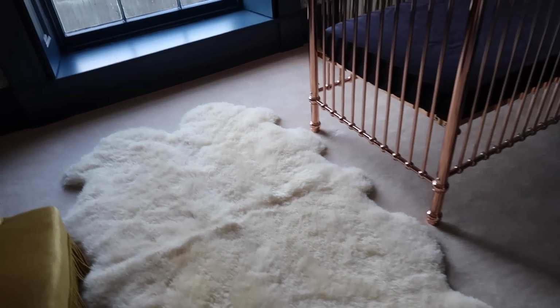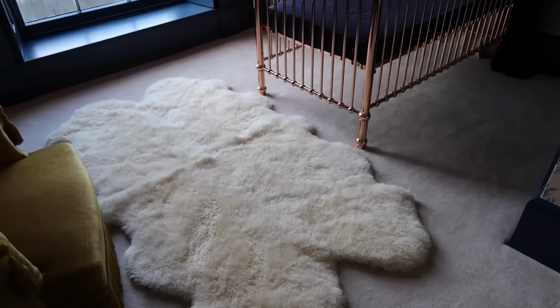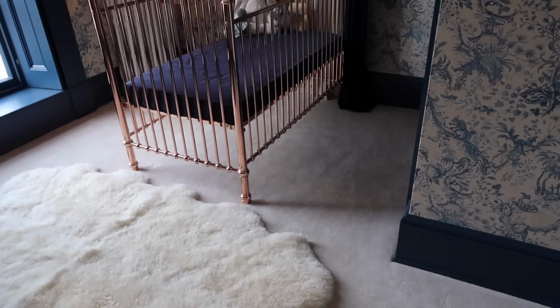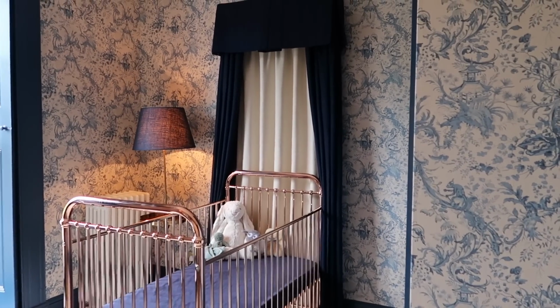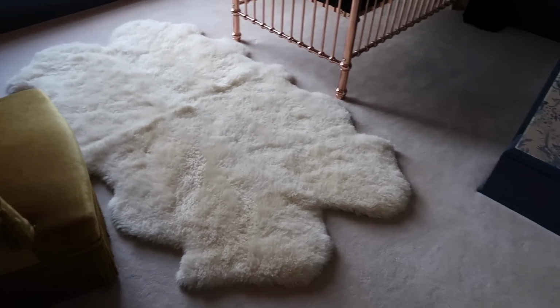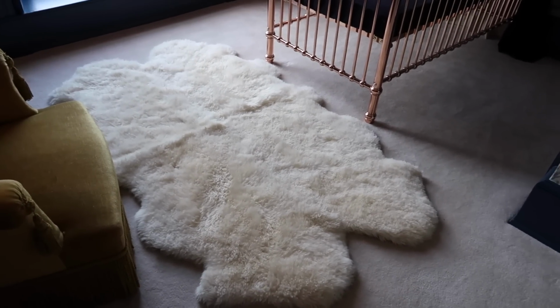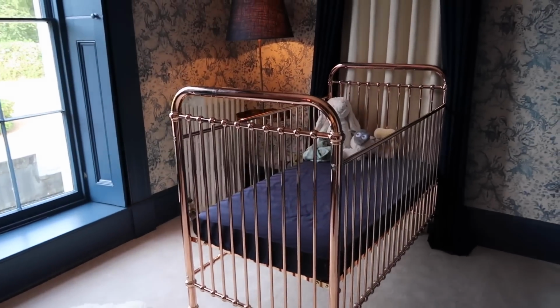This is actually from River's room. I changed her one and bought her a bigger one because it was a little bit small for her room. So we've put that on the floor in here, which I love having sheepskins on the nursery floor. We did it when River was tiny too, and it just means it's a nice place for them to lie, like if you're having some downtime with them and you want to play with their toys and stuff, it's just a nice cozy place for them to lie.